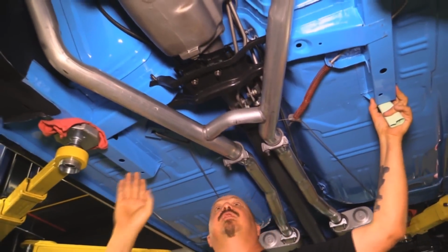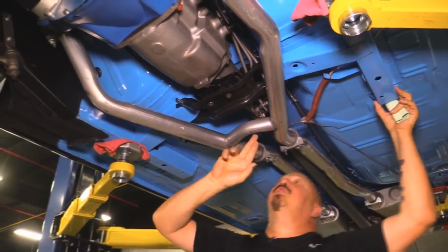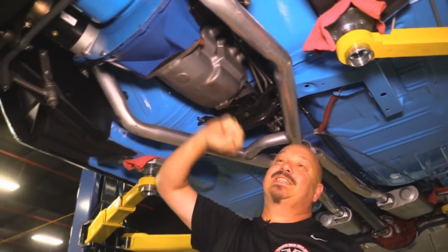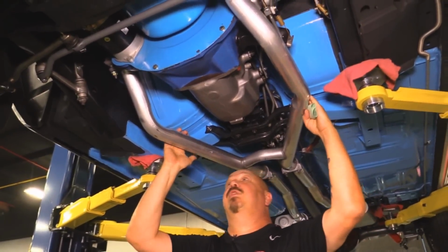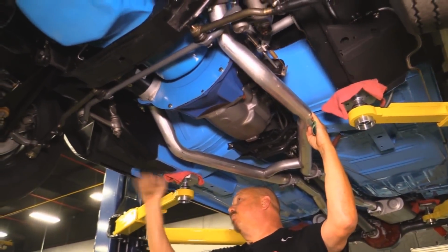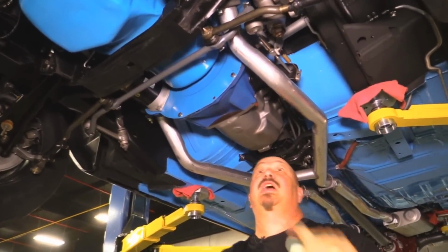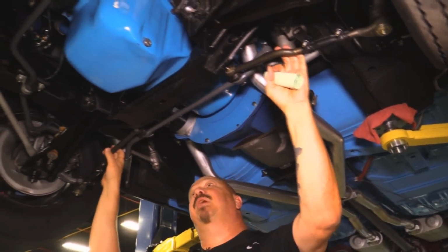It looks beautiful. We got crossover here. The 28 spline trans is numbers matching. That's a top loader, guys. Frame looks great. Torque boxes look great. Pinch welds up here look great. Steering gear looks like it's all brand new.